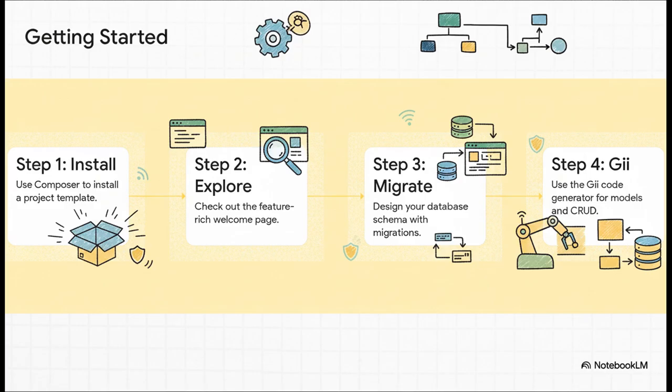And then, the grand finale. You unleash that Gii tool we talked about. It automatically generates your models and all the basic CRUD operations. That's create, read, update, delete. Seriously, in just a few minutes, you can have a working skeleton of your application ready to go.